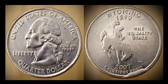And this bad boy sold for $74.75. What a great way to end it on a very scarce coin. First one spotted in 2022. That's how rare it is. I guarantee you, man, there's more of these out there.